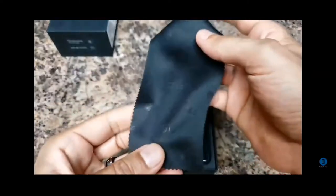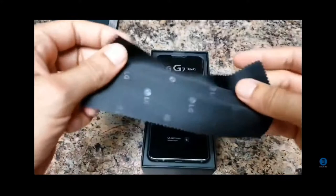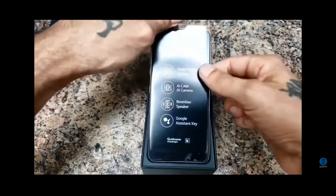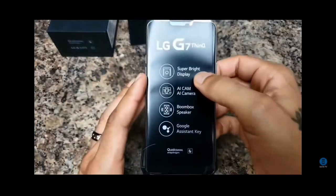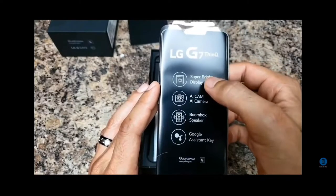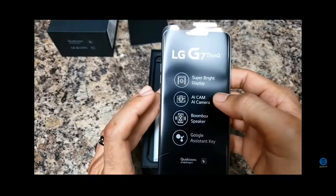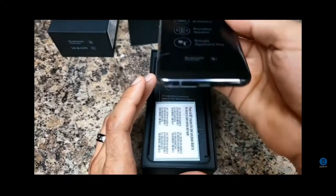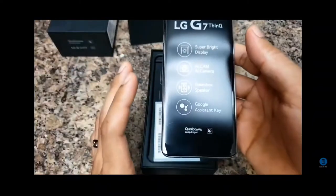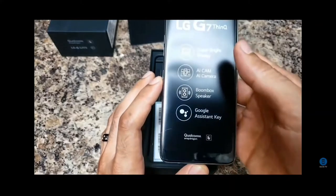Of course, you get your little LG cloth. They started doing this back with the LG V30. Really nice cloth. I lost my other one that I had. And then along the top, you're gonna get the phone, and you got some stuff up here. Super bright display, go up to 1,000 nits at a touch of a button. AI camera, which also uses Google, and boombox speaker. There's a bottom firing speaker, but it uses the phone's internals as a resonance chamber. And then your Google Assistant key, which is a lot better than a Bixby key in my opinion.